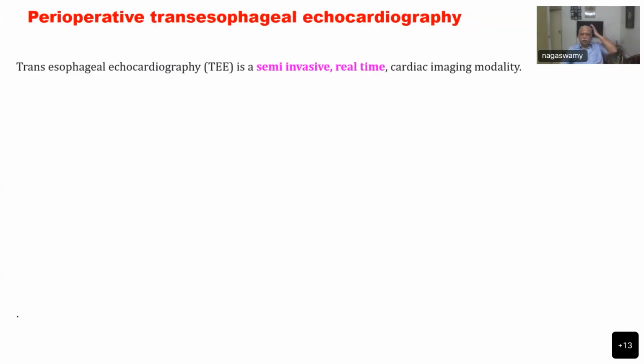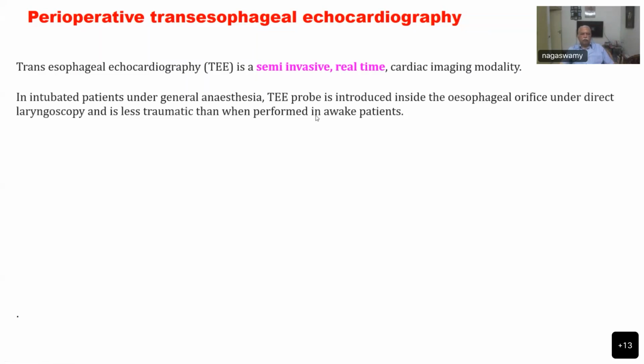So the transesophageal echocardiography is a semi-invasive and real-time imaging modality. That is a very, very important thing. So you are seeing the heart as it is beating, and it's a real-time image. And how do you do it in intubated patients? You mentioned that it can be used both in conscious patients and patients under anesthesia. So mostly we now use it in patients who are under anesthesia. For conscious patients, the majority will go only for transthoracic. We don't do TEE that commonly in a conscious patient unless he is in the ICU under sedation or something like that. But in operative conditions, we use it under general anesthesia.